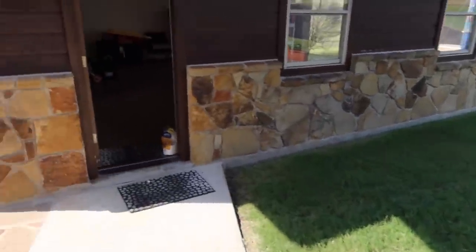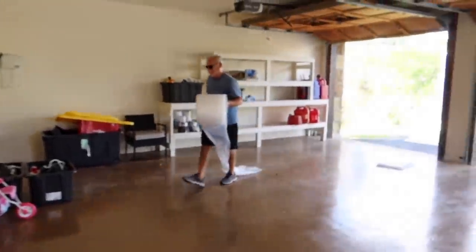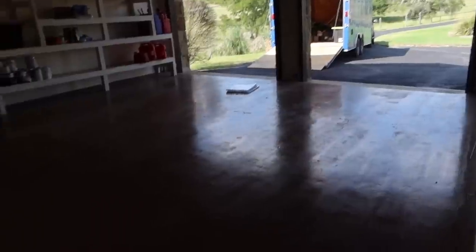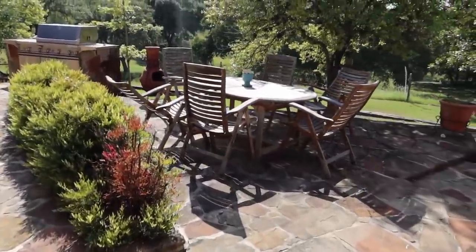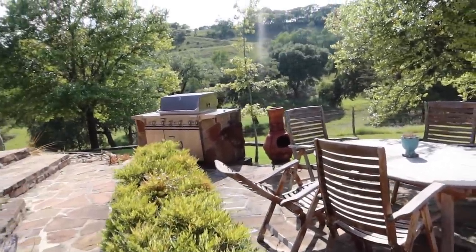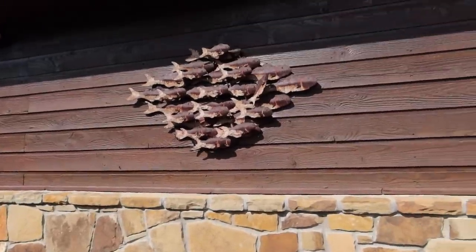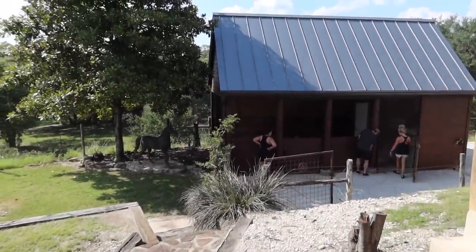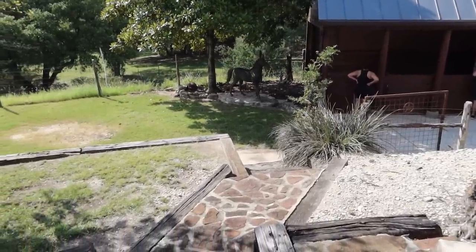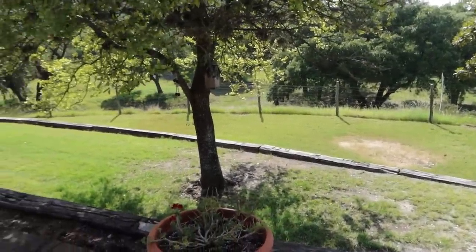All right, so this is the garage right here. Looks like they're unloading stuff into the garage. Okay, so it's got a built-in grill, and they left the table and chairs here. That's a cool little fish sculpture thing. So down here is Twinkle's barn, and it has a horse statue right next to it, which is so pretty. The view out there is so gorgeous.